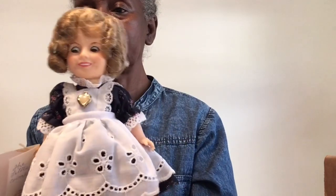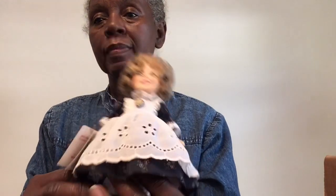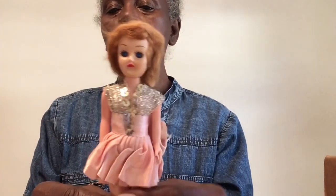This one is the Littlest Colonel. And her eyes do open and close. She had those sleep eyes. Okay, where's another Shirley? Let's see. Okay, so I'll just show them as I pick them up. This is just one of the little souvenir dolls, hard plastic, only the arms move.